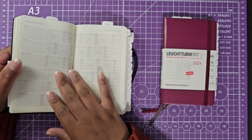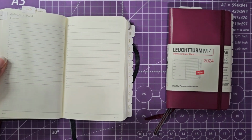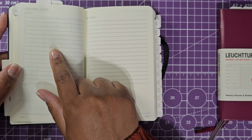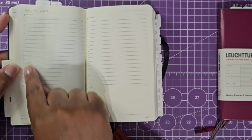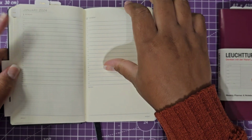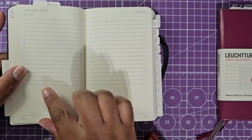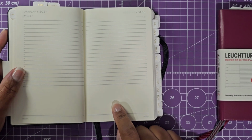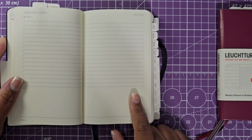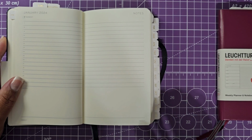So this is perfect. However, what I really, really like about the Leuchtturm planners, and I'll zoom you in here, what I really like about this one in particular over the Moleskine, is that not only do you have the timeline like the Moleskine, you have a little space here that you can use for notes, but then you go through Monday, Tuesday, Wednesday, Thursday, Friday, Saturday, Sunday, and then what's this? An extra note page. It is an extra note page after every single week in this planner. With the Moleskine, they don't give you an extra note page after the weeks. You just get the dailies and the monthlies, and that's it.